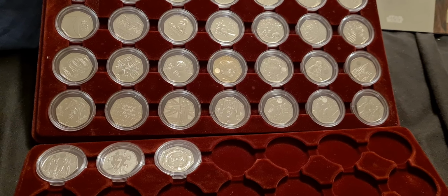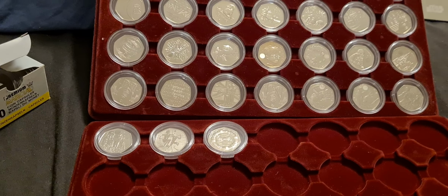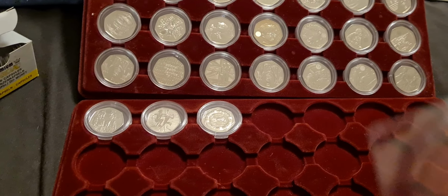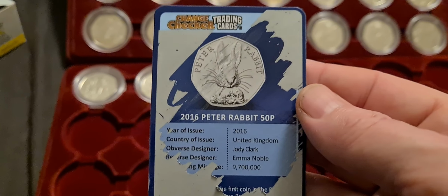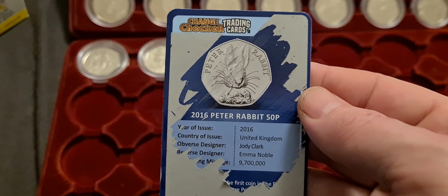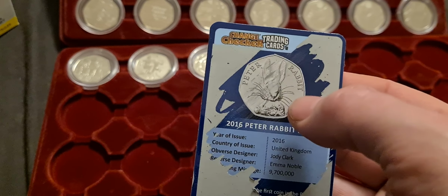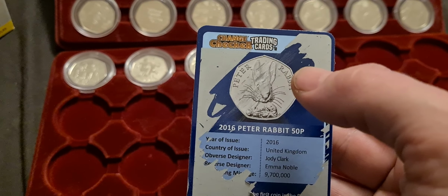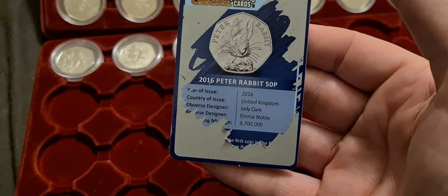And sometimes I know there's a mistake and I wait to see if I get a comment back. So along with that change checker 50p came one of these little cards, and this time it's a Peter Rabbit 2016 50p. It has the unique claim of being the most valuable silver proof colour 50p that's been released to date.